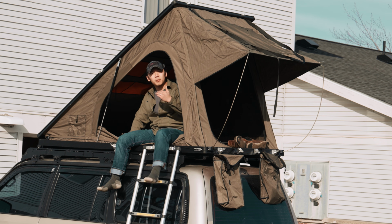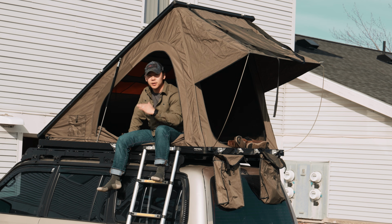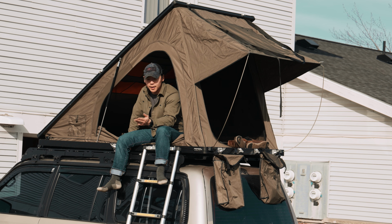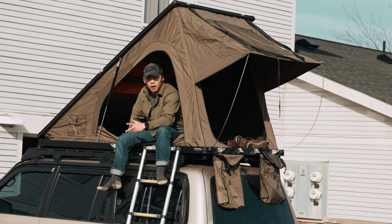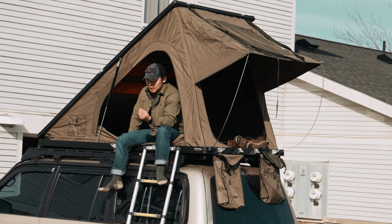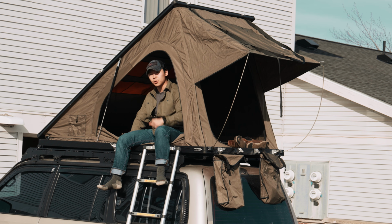Yes, you're paying a little bit extra to get those features, but if you're going to be using it, if it's on your vehicle every day, if it's your daily driver, and if it's going to be the piece of gear that you rely on to keep you dry, warm, and comfortable while you're out camping, definitely worth taking some time to think about whether these features are going to suit me, and whether or not that's worth it for you and your family.